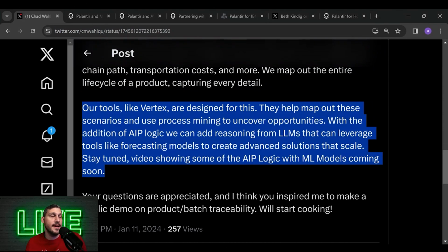Hence, Palantir AIP, which is absolutely smashing it with boot camps. Our tools, like Vertex, are designed for this. They help map out these scenarios and use process mining to uncover opportunities. With the addition of AIP logic, we can add reasoning from LLMs, KLLMs, which is multiple LLMs as per Shyam Sankar, that can leverage tools like forecasting models to create advanced solutions and scale. Stay tuned. Video showing some of the AIP logic and machine learning models coming soon.